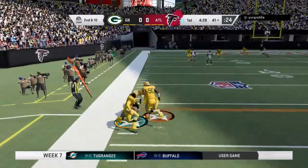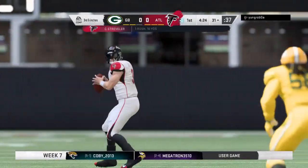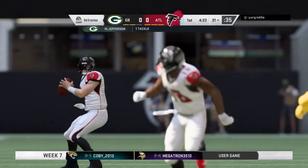Buying time to his left. He'll try and run it and give him 10 that time as he was able to get away from the pressure and get a nice gain.